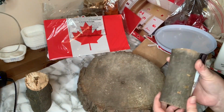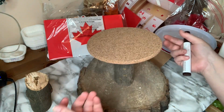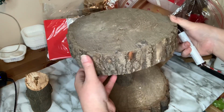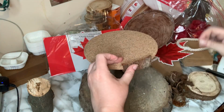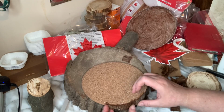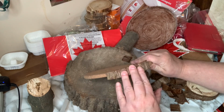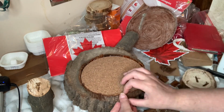I had gotten this big wood cookie and I found a branch of a tree, and my husband and I cut it up together, and I was just deciding what to put on top. But I had bought this cork hot plate from Dollarama, and I thought, what if I just use some bark from wood and put that around, and it'll make it look like a piece of wood. So that's what I did.